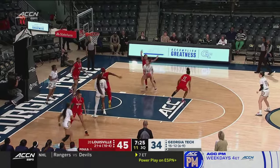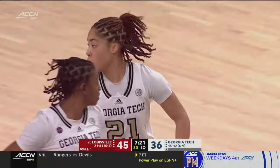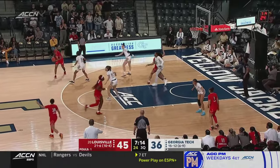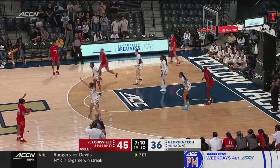Crossover, now the dish. Sydney Johnson attacking. So there you see the assists from Tonie Morgan. That's her second. She had 11 assists and 23 points in that NC State game. So that's efficiency, right? Yeah, absolutely.